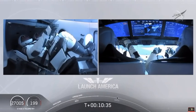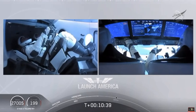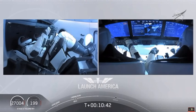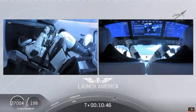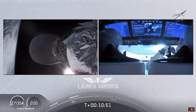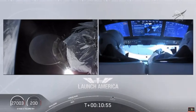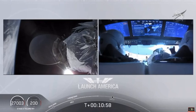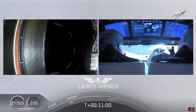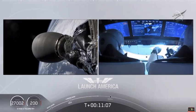Before Dragon initiates separation from the second stage, they do ensure that the vehicle is not spinning and is in good condition. That's right. The upper stage does a small attitude maneuver using some cold gas thrusters built into the rocket body itself. Exactly. So we do expect that separation to occur in about a minute from now, but they wait until they have full confirmation that it is ready to separate.